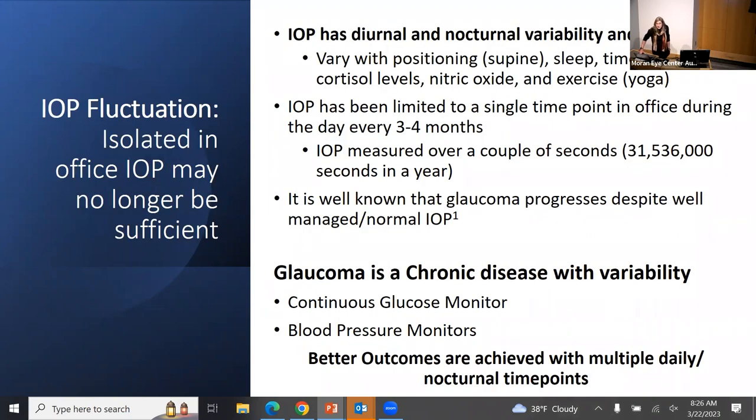We also know IOP has diurnal and nocturnal variability and fluctuation, whether they're sleeping, time of day, cortisol levels, nitric oxide levels, and yoga or inverted position can affect their IOP. I find this fascinating. We spend a few seconds every 3 to 4 months to check a measurement, where there are 31 million seconds in a year.